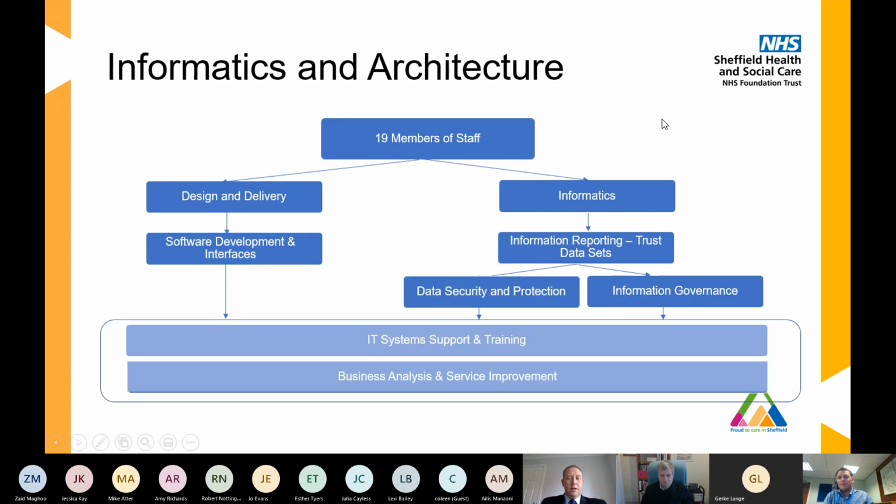Moving on, so Ben, on to you. Yeah, so I look after the informatics and architecture, which I mentioned earlier. So it's the people who make applications. We're one of the few trusts in the country that make our own software, Insight. I'll talk about Insight later, as I've got a few different ways of explaining how Insight works.